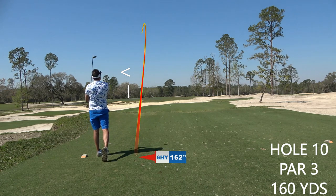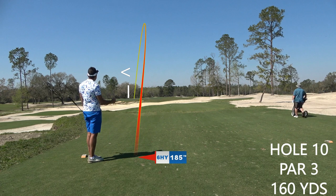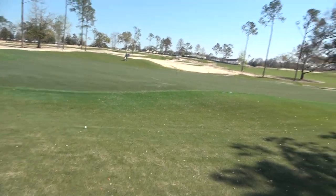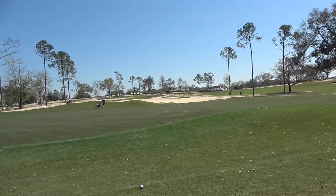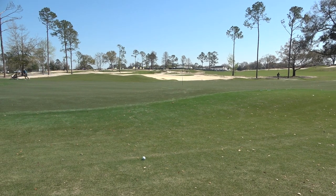Is it going to move over? Yeah, it's trying. Might be too much. Oh, too much. All right, just nuked it a little long. Over the back, over a bump. Let's see what we can do. Let's get this over. I might putt this. It turns out putting is pretty helpful out here.